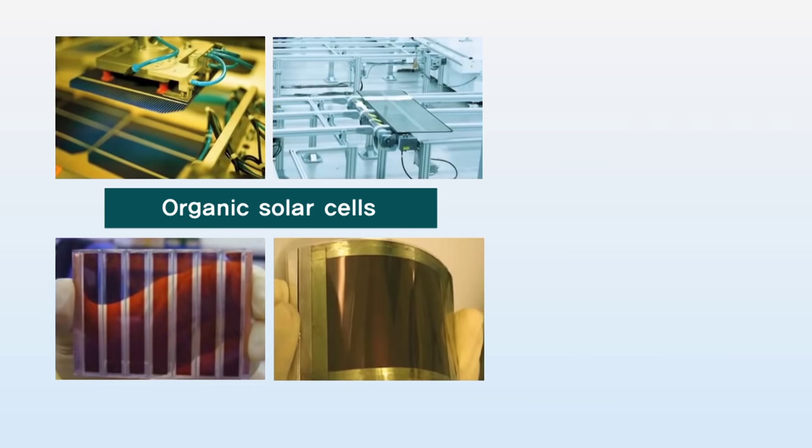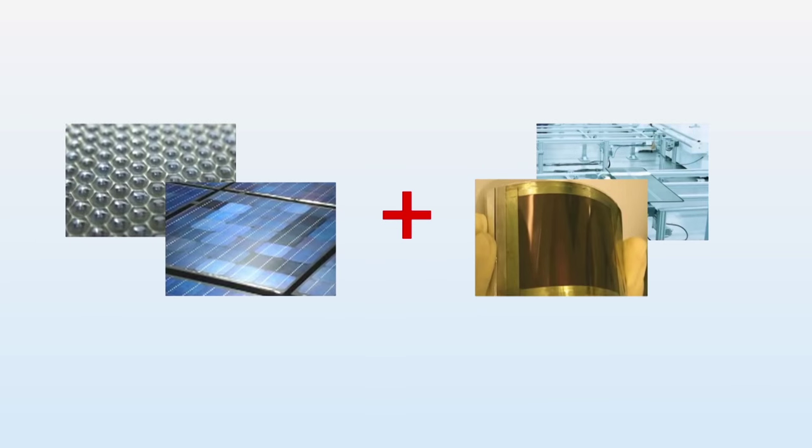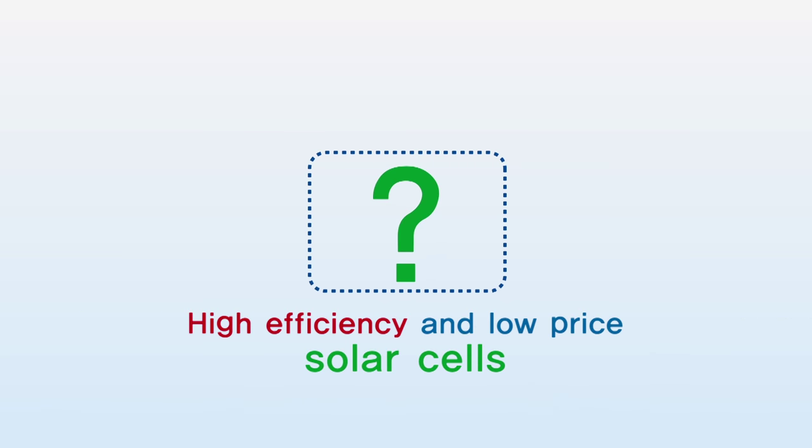Since organic and dye-sensitized solar cells still have low efficiency, it's hard to mass commercialize. If we can build solar cells by hybrid of inorganic and organic substances, will there be an increase in the efficiency and decrease in their price?